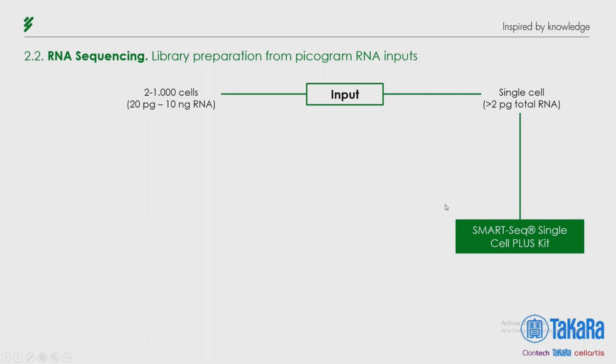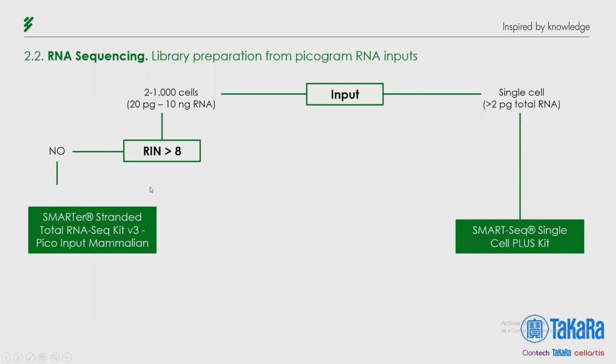If you have more than one cell, though, you need to make your choice depending on the integrity and the quality of your RNA. So if you're starting with samples that have low quality values, low RIN values for RNA, below 8, you will need to use the Stranded Kit V3 Pico Input Mammalian.